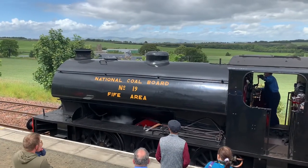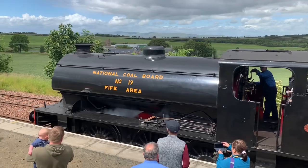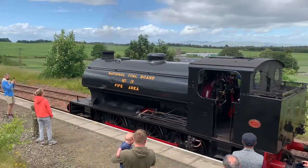Anyways, here the locomotive is switched and moved to the other end of the train for the return trip to Bo'ness.